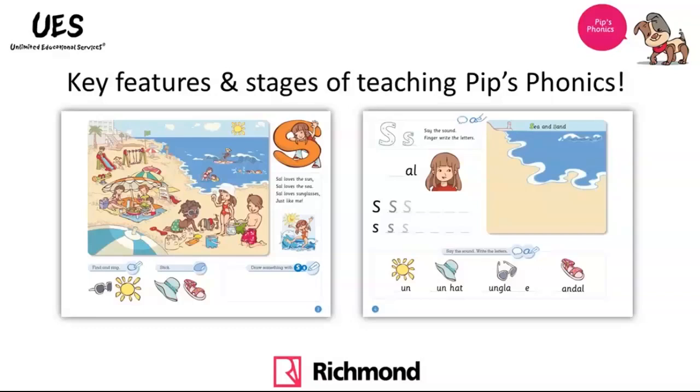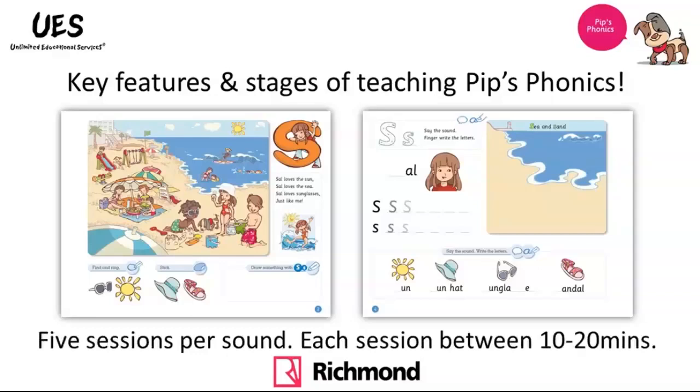So here on the 2 pages, we have a variety of tasks for students, mostly at the beginning moving from receptive and then moving into productive. Jill Budgell, the author of PIPS Phonics, has suggested that each sound, so the S sound in this example, can be covered in 5 sessions, with each session lasting between 10 and 20 minutes.